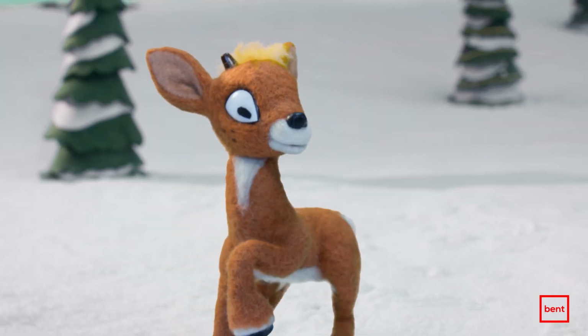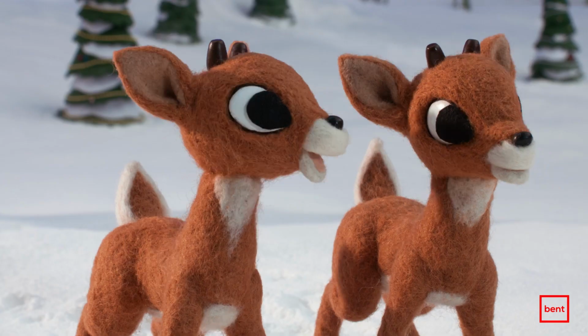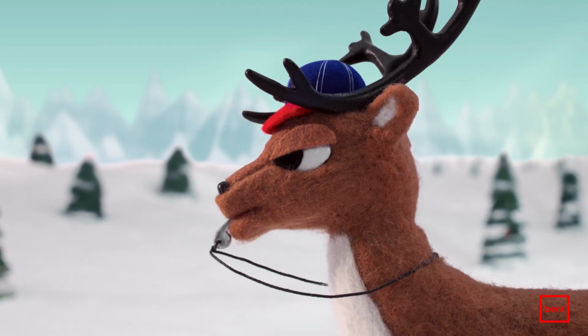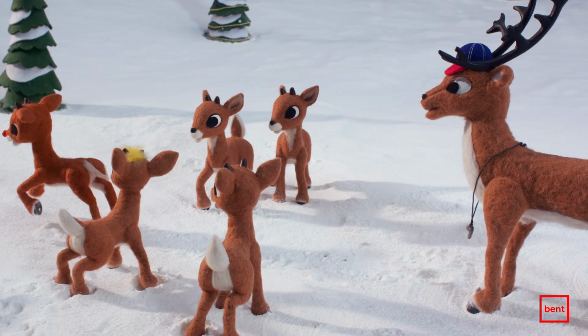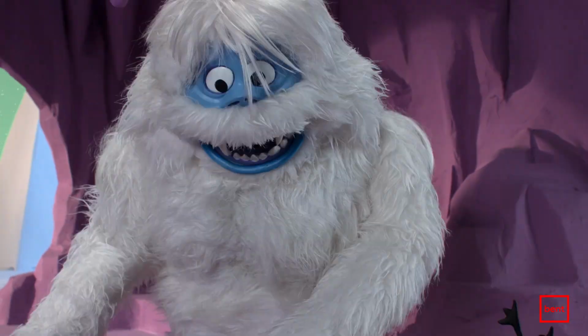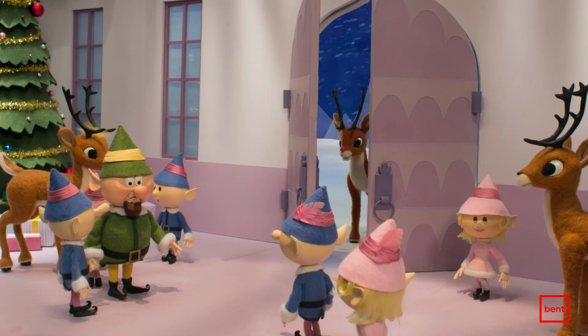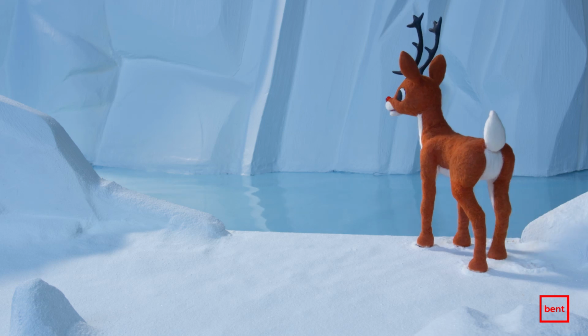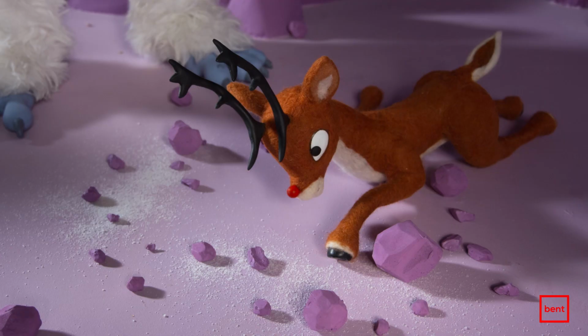Generally speaking, everybody likes Rudolph. He's like the guy that wants to fit in so badly. He's subject to ridicule, prejudice, bad weather, and a snow monster. And somehow he comes through it all, and in a selfless way, he's able to save Christmas. We, as viewers, have an enormous amount of empathy for his struggle.